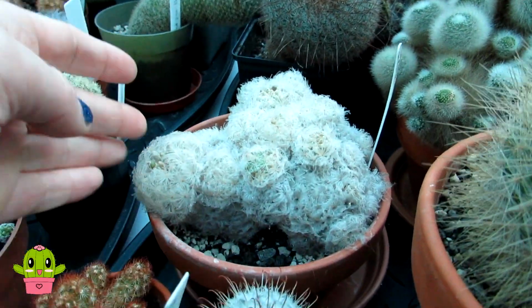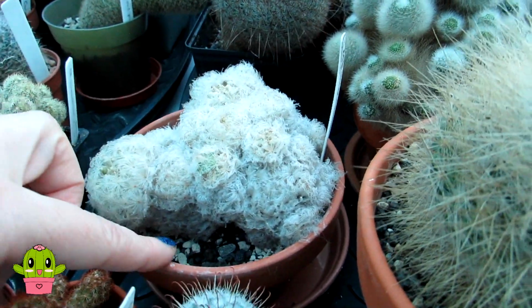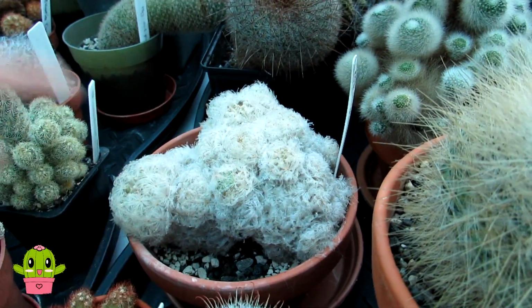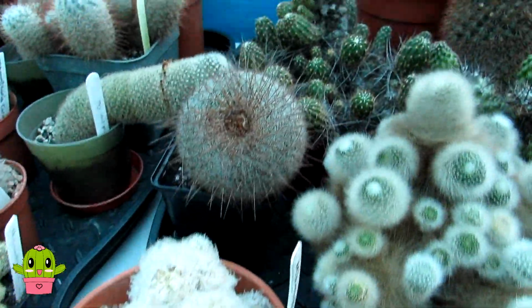My Mammillaria plumosa, absolutely beautiful. And this one actually, when I did come in the December time, it was coming into bud, but it doesn't look like there's any signs of buds now on that, so they've obviously come off somehow. But the plant itself's doing okay.